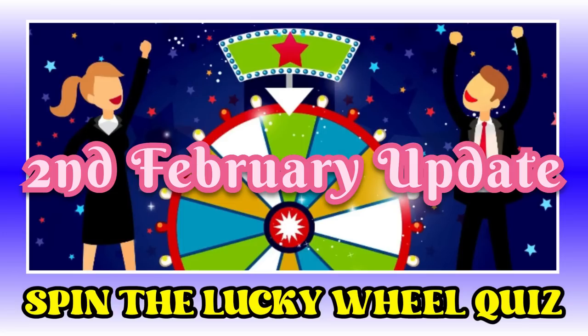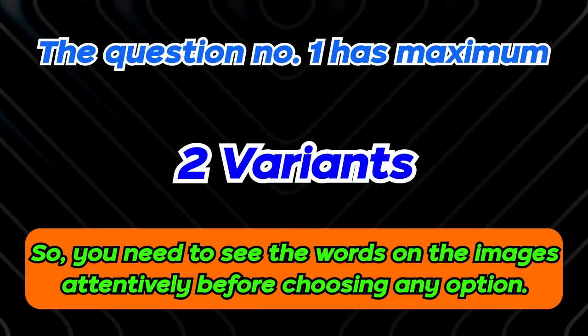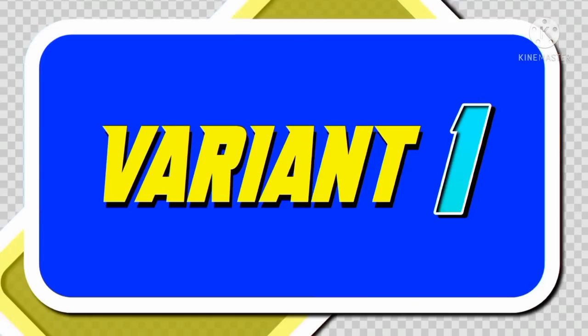Let's get started. The question number 1 has maximum 2 variants, so you need to see the words on the images attentively before choosing any option.